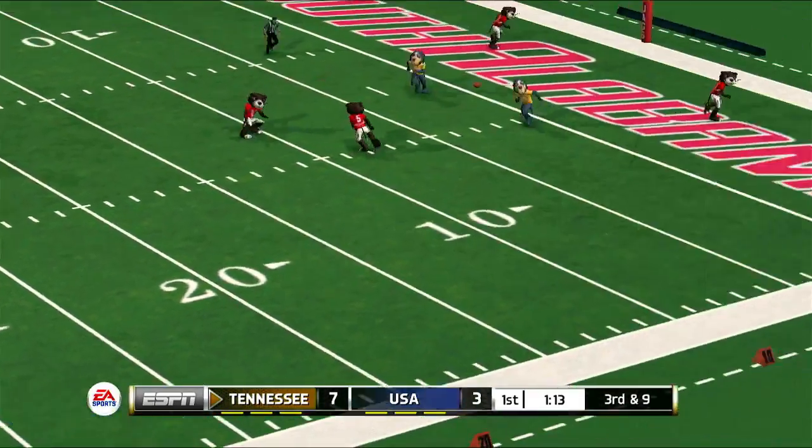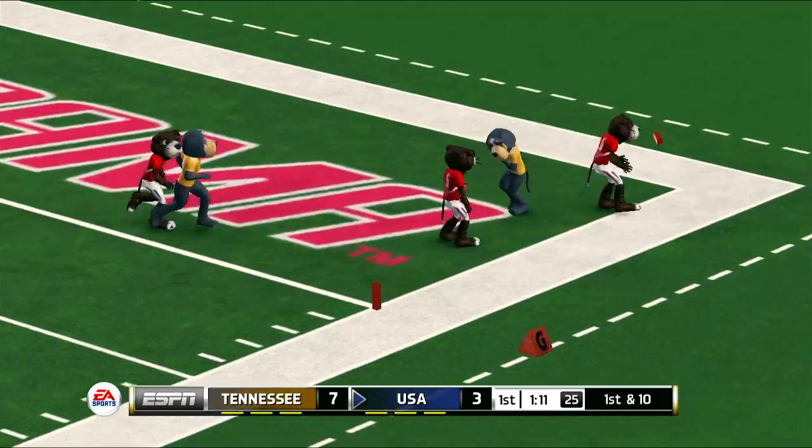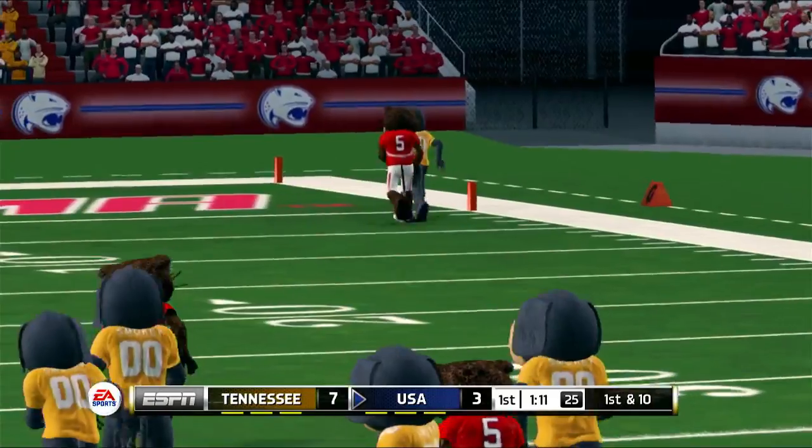He's looking for 6. Picked off. I really like this corner's ability to read the play. He shows very good football smarts and pretty good hands, too.